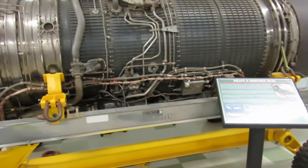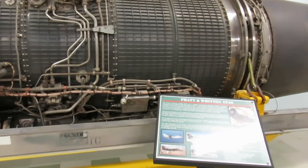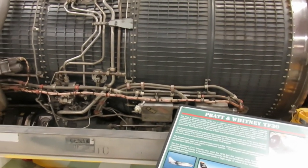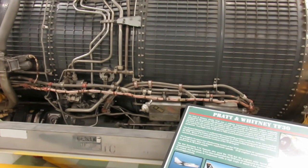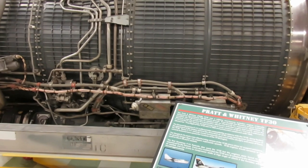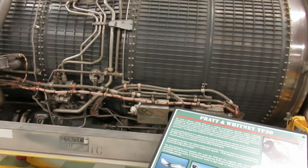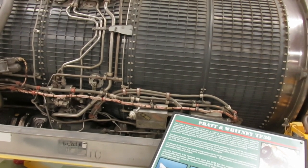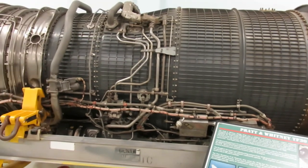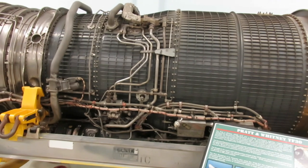And this is a Pratt & Whitney TF-30, a low bypass turbofan engine, originally designed for the F-6D Missileer aircraft. Some variation on this powered the F-111 and the F-14 Tomcat.